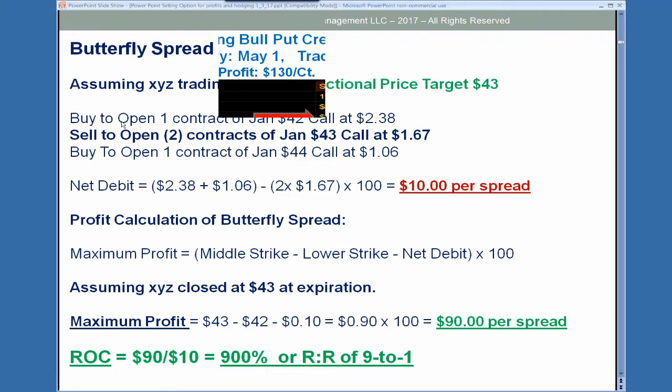So in this example, you're going to buy to open one contract of the January 42 call. You pay $2.38. That's a debit, so that'd be $238. And then you're going to sell two January 43 calls. We're targeting 43, so that's our target. We're going to have that as our body, the short strike body. For doing that, we're going to get $1.67 per contract, and we're selling it 2 times, so we're going to get $1.67 twice. And then we're going to buy to open the Jan 44 call. We're going to pay $1.06. So you can see here it's a 42 from 43, that's a dollar wide spread, very, very narrow spread.